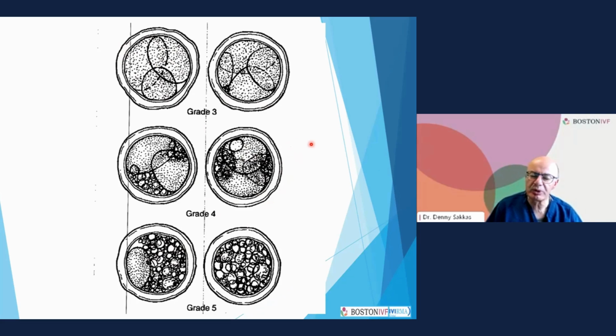But the majority, we expect, if we're growing embryos to the blastocyst stage, we expect about at least half of them to get to the blastocyst stage. And that's one of the benefits of actually growing embryos for 5 days and not just 2 or 3 days.